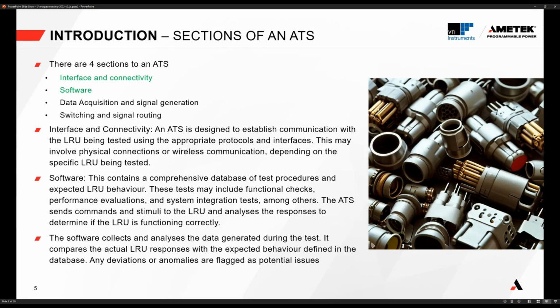The next part is software, and each ATS is going to be bespoke for the LRU that it's testing, and the software very much follows that as well. And so your software will include a database of tests, and those tests and test procedures will follow the manufacturer's requirements to test those instruments. The software has a second part to this as well, where it will data log what it stored from your test. And then beyond that, it will create reports, flag up errors, and run any calibration adjustment or anything else like that required as well.